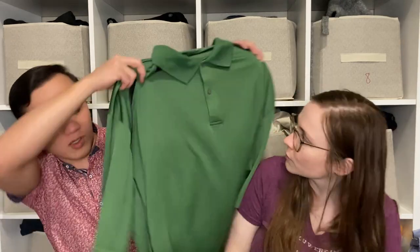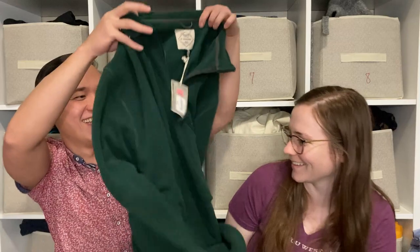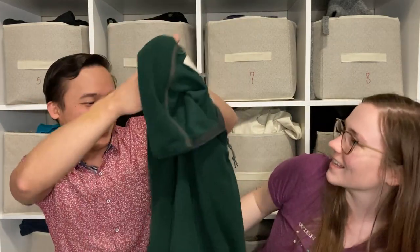This one is also new with tags. PGA Tour, another golf shirt. Cool. So, golf polo. Polo by Ralph Lauren. A little sweater vest. That's cute. St. John's Bay. Yeah. It was on clearance for $10.19, so we'll price it at $9.19 when we put it online. No, just kidding. It's just a fleece. Covington. Brand new. Yep.